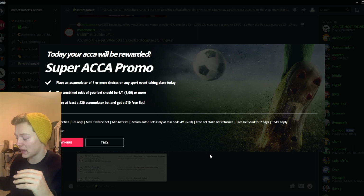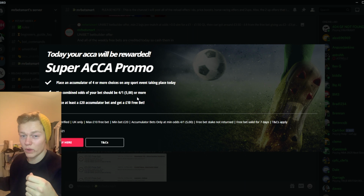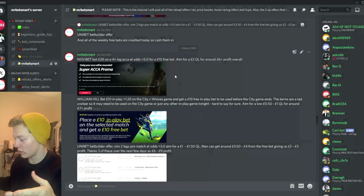So I go onto the odds matching tool, find the closest back and lay odds for football matches that are happening that day, get them above odds of 5, and then back and lay them with whatever the lay ACCA odds are, and then take my qualifying loss of around £2 and get a £10 free bet, which I can guarantee at least £8 from, giving me at least £6 profit.